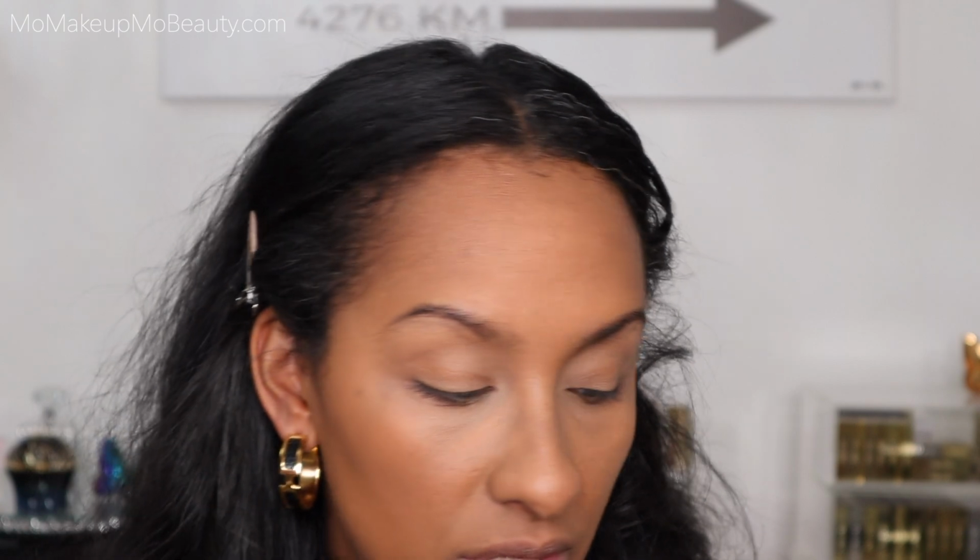Here's how everything looks before I set the rest of my face. I did set the forehead, so we're not going to set the forehead. I did set my under eye, so we're not going to set the under eye. But, okay, hear me out. This is not brand spanking new, and it's actually not from Sephora. So I lied. The Chantecaille wasn't the only thing not from Sephora. But just hear me out, okay?